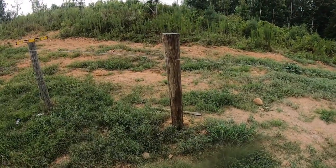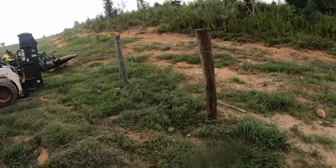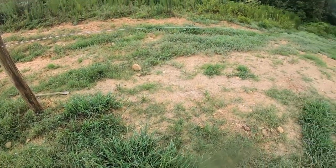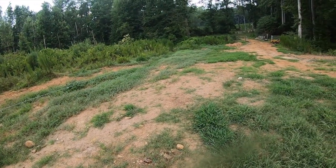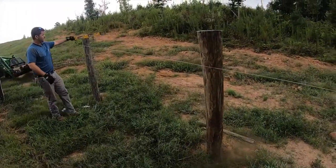We talked to several people, and most people said just drive them in by hand. A bunch of other people said push them down with the loader of the tractor, but as you can see, we need a little bit more than that. So we actually bought a gas-powered T-post driver we're going to be trying out here in a little bit. Never used one before, but we'll see how it works out.